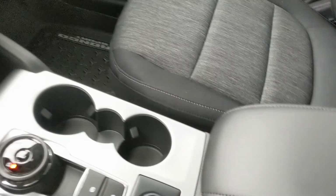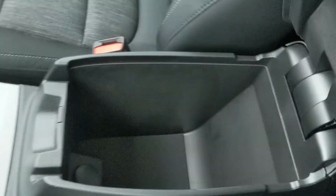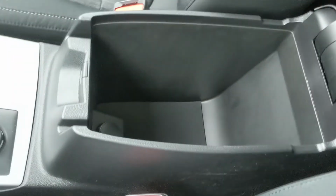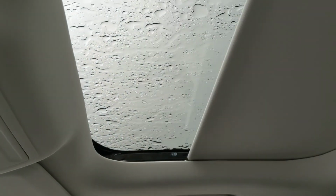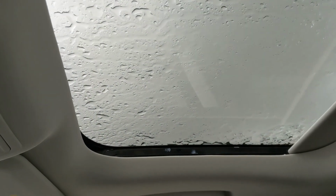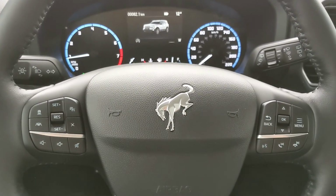And then moving on, you have your center compartment armrest, which is very spacious and also has another 12-volt inside. And then last but not least, you do have a power moonroof up top, so you can soak in the sunshine on a nice sunny day. But that should cover our look at the interior.